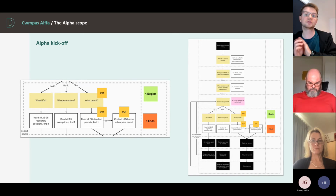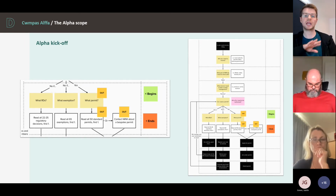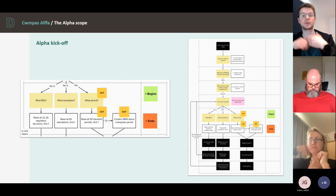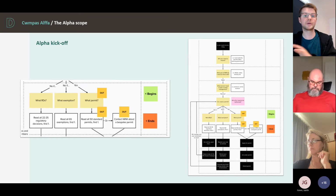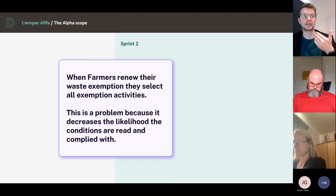It's kind of based on some of our key learnings from discovery, and what was in scope here was how users explore and understand and select which waste exemption activities they need to register, or regulatory decisions they need to follow. And we kept out of scope pretty much everything else. So permits are out of scope. Anything before this layer or after this layer in the waste service, including the actual act of registering, remained out of scope.